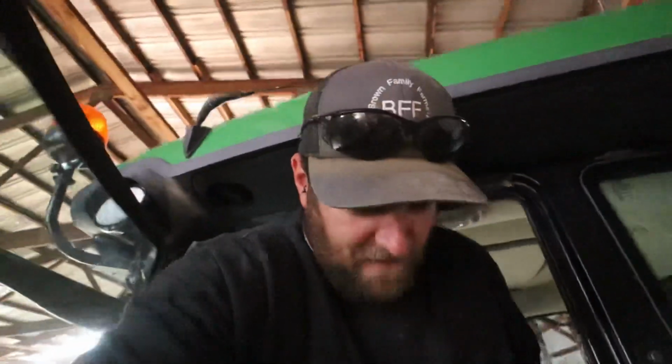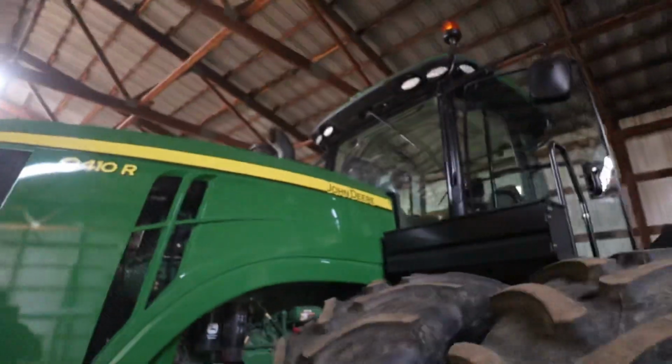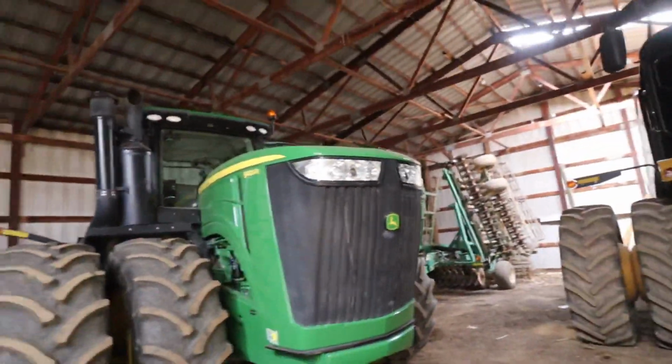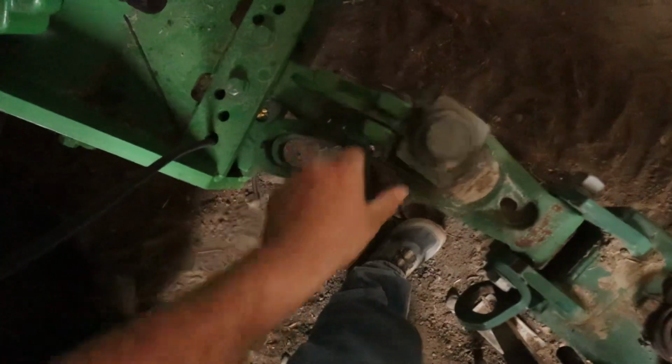13.5 liters of American greatness. At least I think that's what it is. Maybe it's a 12.5, I don't know. And to be honest, I have no clue if it's made in America. I think that's a John Deere engine, but I don't know. Pretty positive though. But it should go.